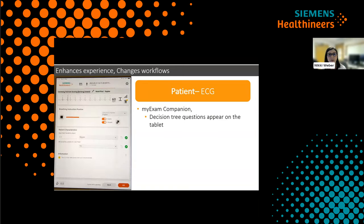This feature is actually part of the My Exam Companion and Compass feature. The user is asked a series of questions to help guide the scanner to the correct scan mode, extremity laterality, or appearance of metal in the scan range. These are only a few of the questions used to guide the technologist. There are many other possibilities in the scenario.